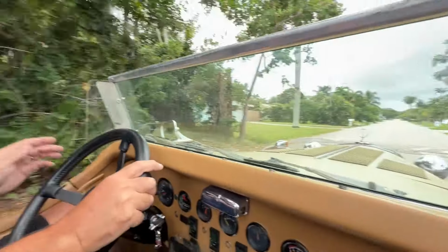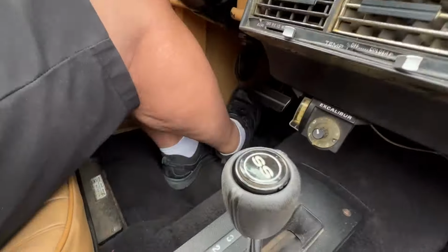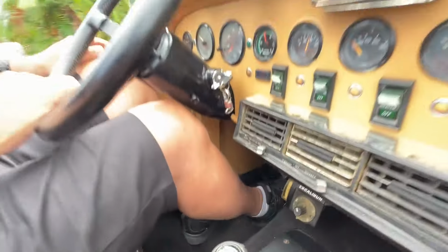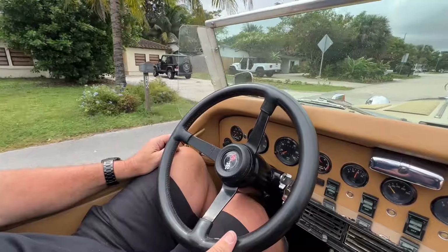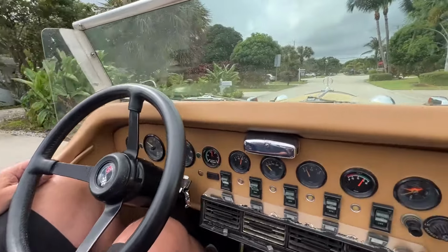Whoops. And that's the other thing. The brake pedal and the gas pedal are not laid out real well. So when I go to hit the brake, a lot of times I step on the gas. And we can see that the steering wheel alignment is not very good. It's off by about 90 degrees.